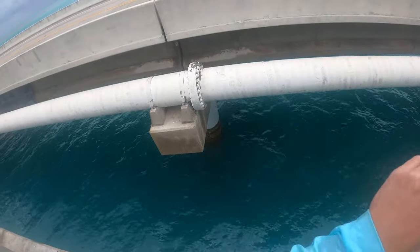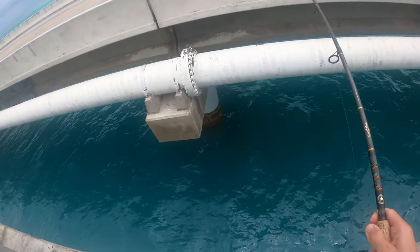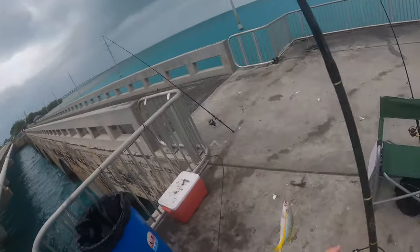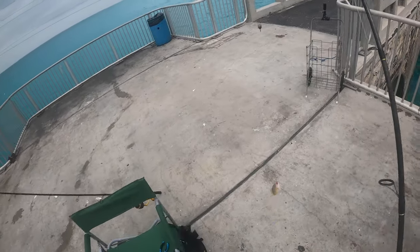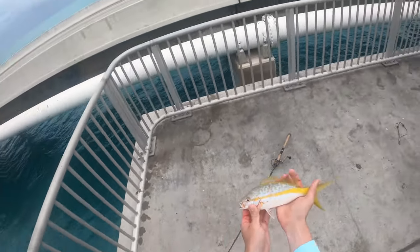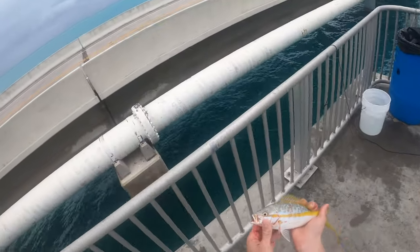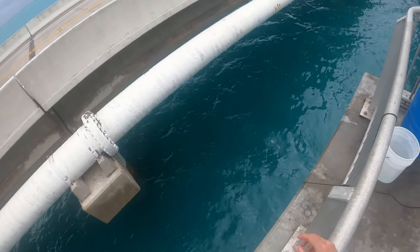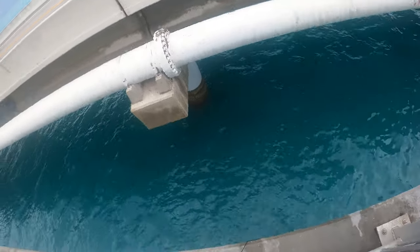Got him. Oh, nice yellowtail, dude. That's a bigger one, actually. Wow, check that guy out. That's actually my biggest yellowtail ever from the bridge. Not a keeper, but we're gonna send him back. He might not make it. I don't know, he might have got gill hooked or something, so send him down there. It looks like he made it to the bottom, all right.